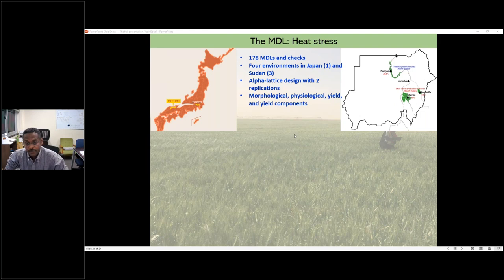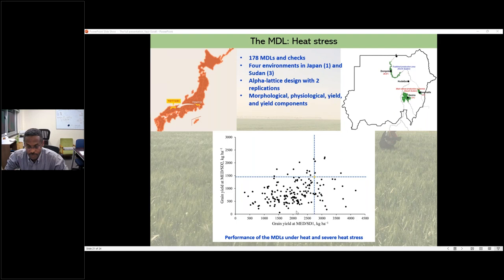And here, this shows the relationship between the grain yield at Wad Madani, first sowing date, the optimum sowing date, and the late sowing date in Wad Madani. And here, this is the position of Miki 3, the recurrent parent of the population. And you can see that there are some lines showing better performance than Miki 3, under the optimum sowing date and also under the late sowing date.